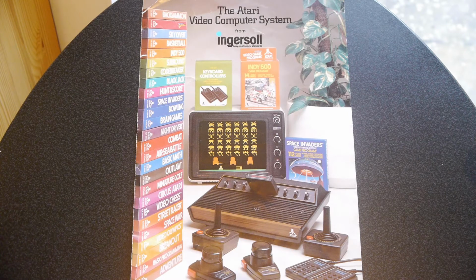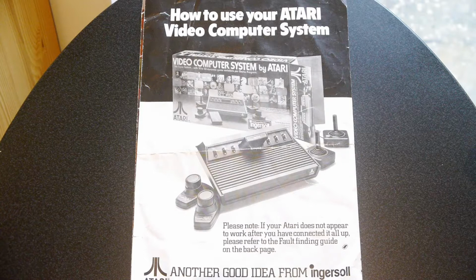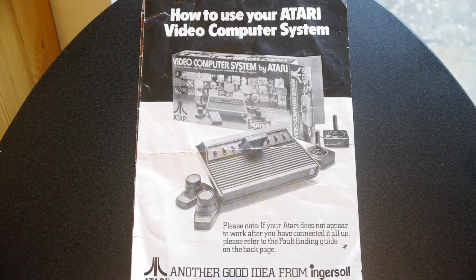Well, I also have from the same purchase how to use your Atari video computer system, because of course these consoles were very new to the majority of homeowners at the time, so you had to know how to use it. So it says here, please note, if your Atari does not appear to work after you have connected it all up, please refer to the fault finding page guide on the back page. Another good idea from Ingersoll.